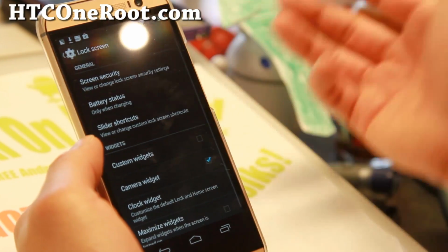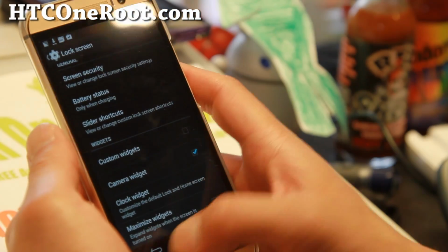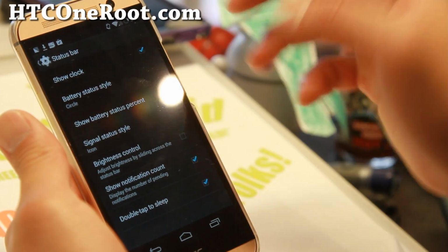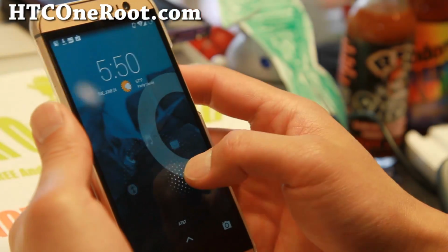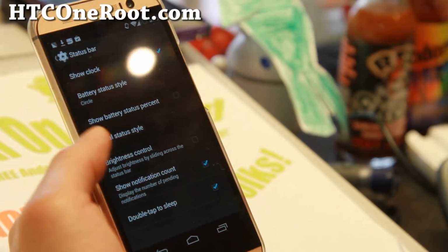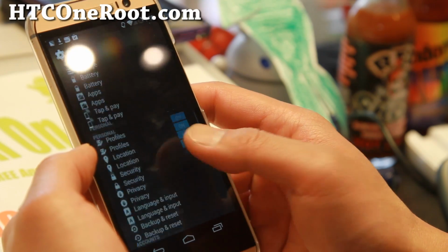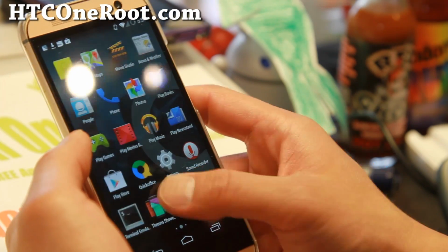With the lock screen, you'll be able to customize some of your stuff, such as slider shortcuts, custom widgets, status bar, double tap to sleep, notification count, all that good stuff. Now it's not as full featured as some of the other AOSP ROMs, but definitely check it out. It is a lot simpler than other AOSP ROMs, but everything works out of the box.